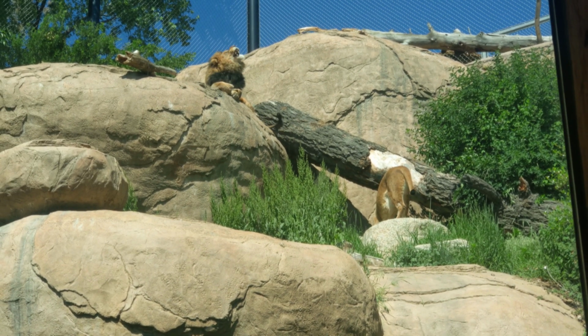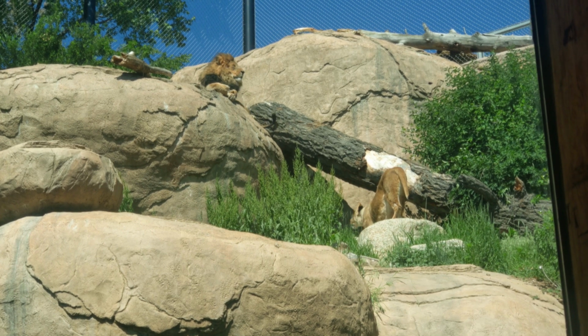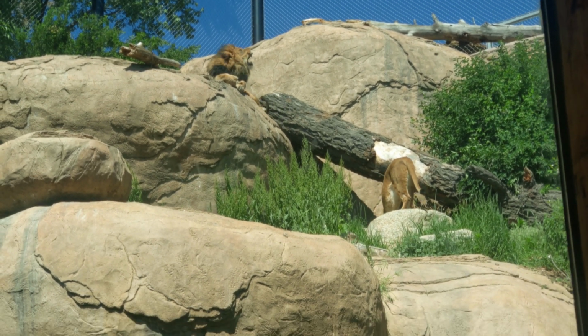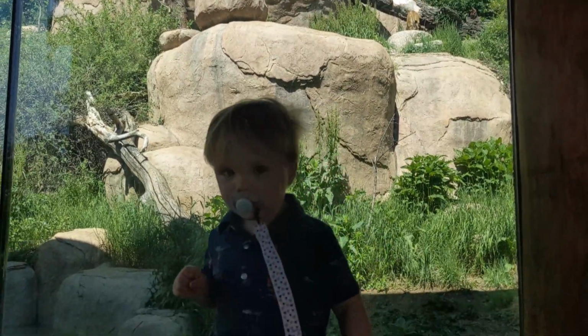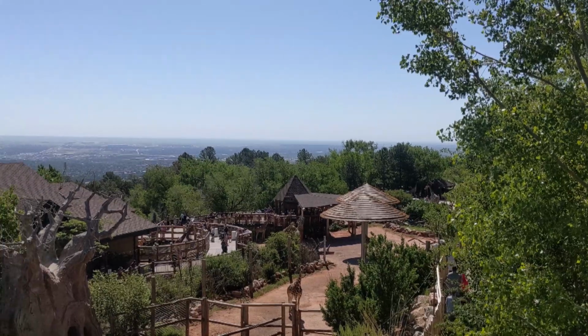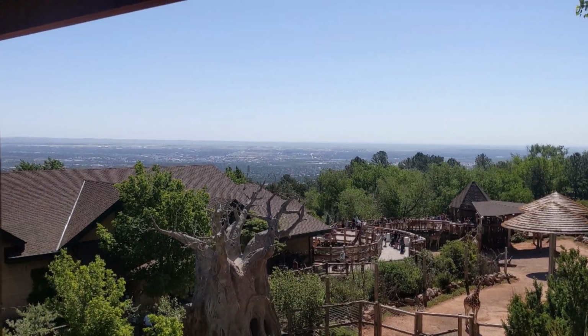This is kind of a way better way than the safari at Disney to be able to see these guys, considering we can just hang out and have him just absolutely love this. All right, by the monkeys, the view from the zoo is amazing.